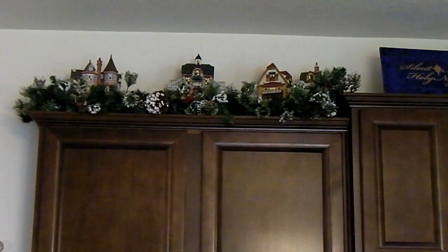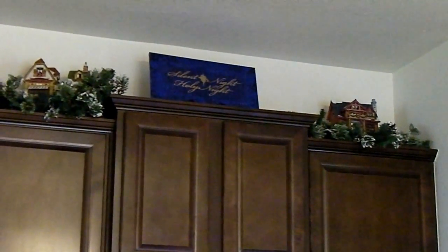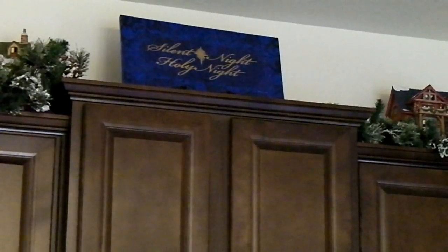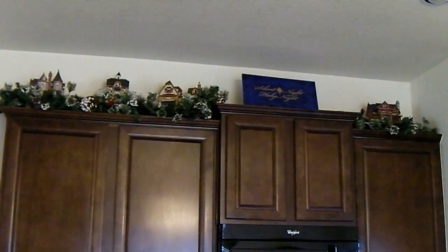So I took garland and I cut the garland down so that it actually fits in each section of my cabinets above my kitchen, and the garland has pine cones and stuff on it, and that's just kind of a filler to fill it in up there with those houses. And then the sign says Silent Night, Holy Night, and I found that at Walmart last year, and that's what it looks like up above.